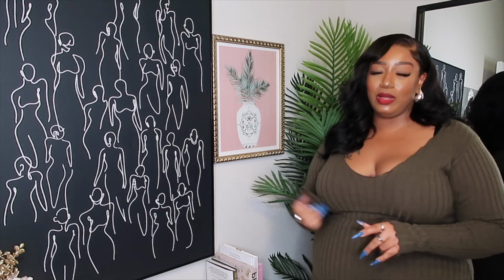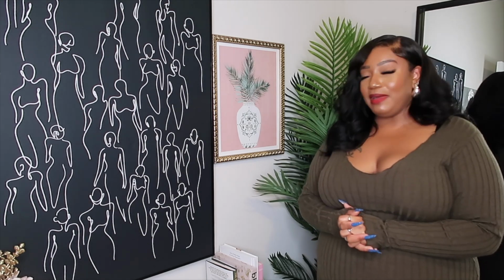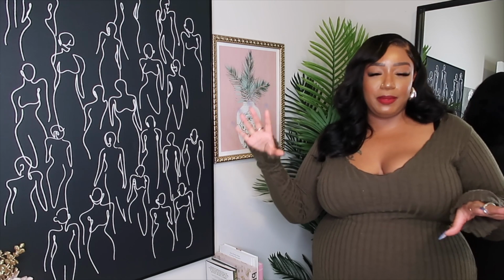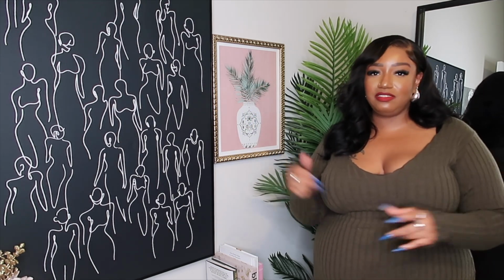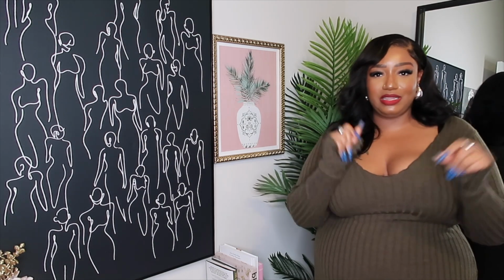this very beautiful vase. It is trimmed in a gold frame. Also got this from At Home, and I thought it was the perfect little pop of pink to go up against the photos of black. And then of course it has the green leaves in there, so I just thought it was the perfect little zhuzh to add to the aesthetic.